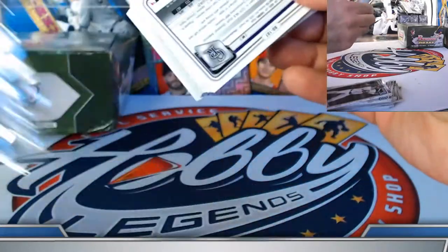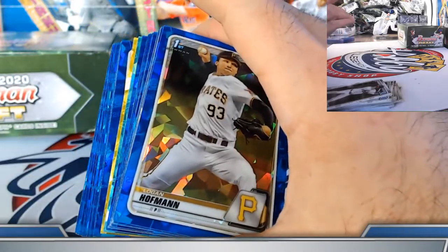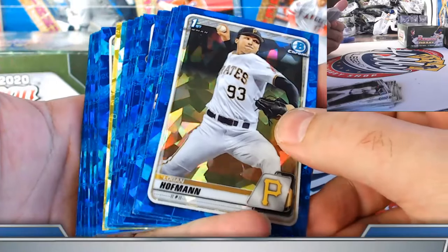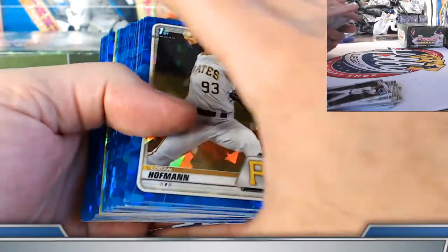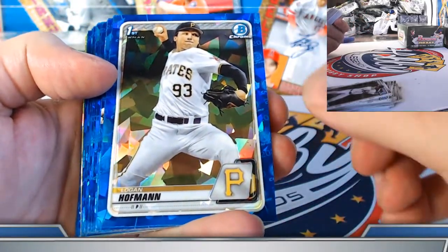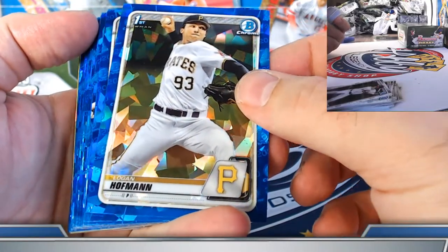All right, let's see what we got. Sapphire. All right, well, that's an aqua. Aqua is numbered to 20, so that's a little bit above the normal. Standard box would be green to 50, yellow to 99. So we got a nice aqua sapphire to 20 coming up. Good luck. All sapphires will be sleeved and top-loaded as hits here and included with the break.